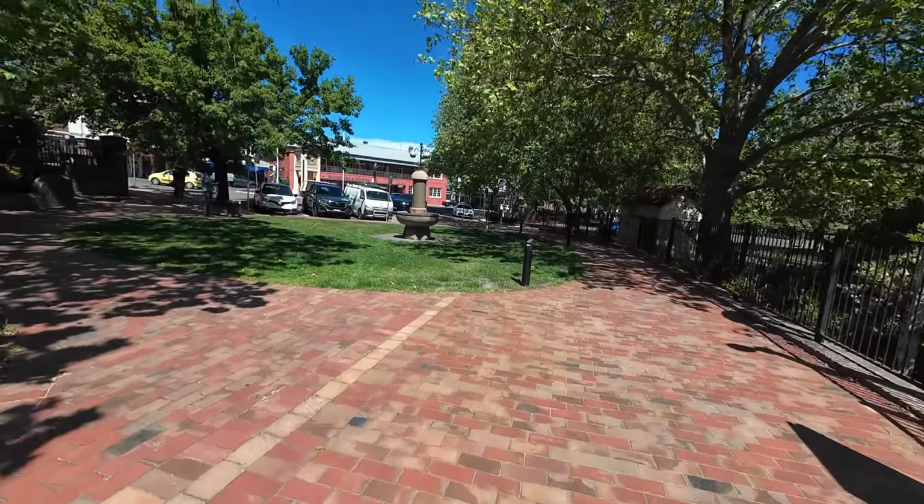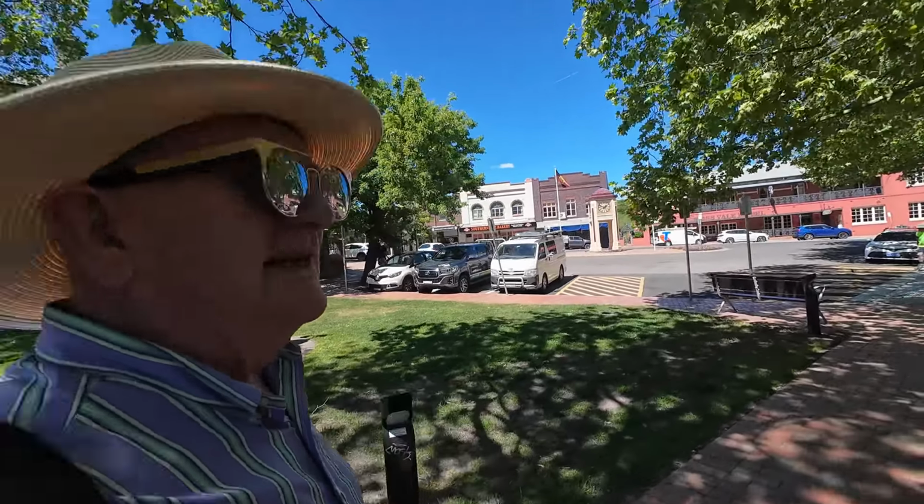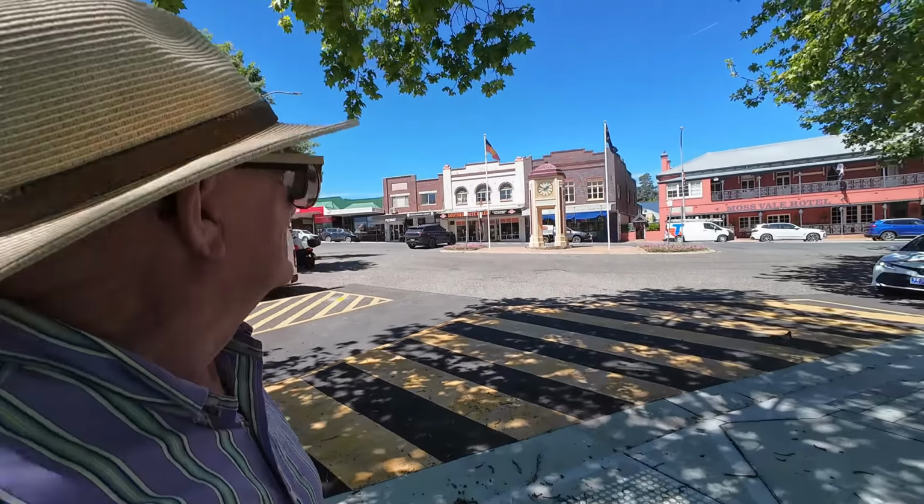Okay, here we are. Just over there, of course, is the Moss Vale Hotel. And I've had lunch there before and it's very good. And I might duck in there to see what they've got today.